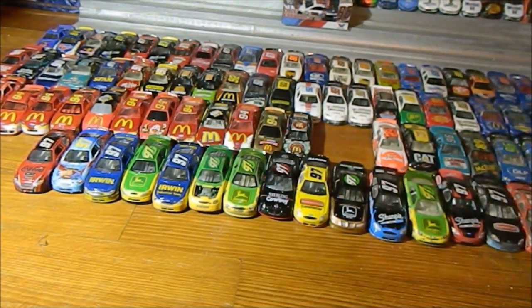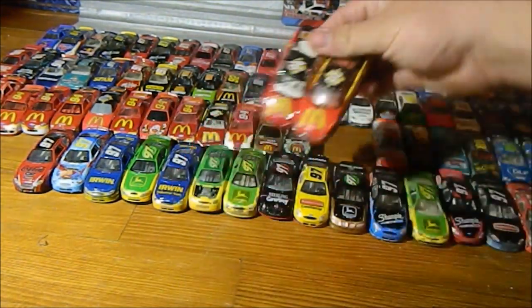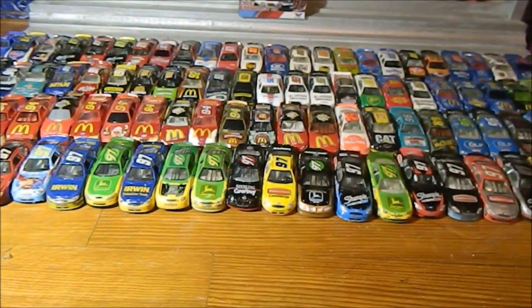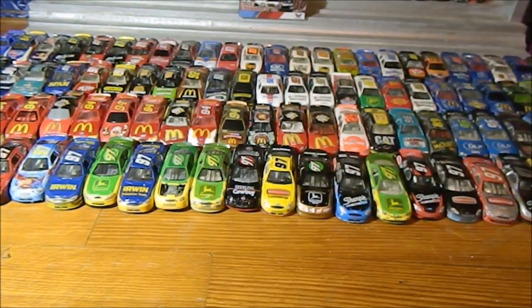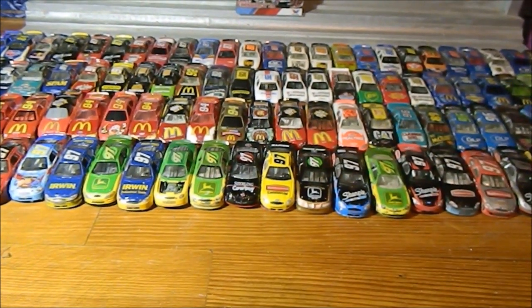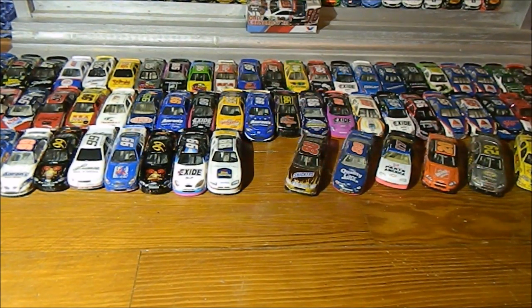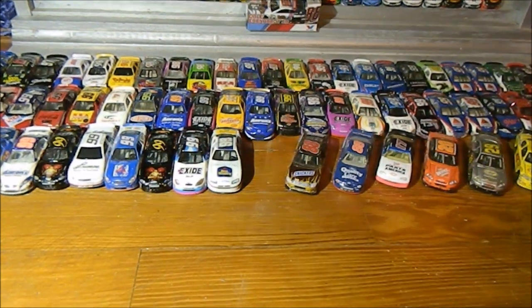Oops. So yeah. Alright, so that's box 13. Lots of McDonald's on there, and probably makes you hungry. I know I'm hungry. Alright, on to box 14. I think it's the last box. Box 14. The final box.